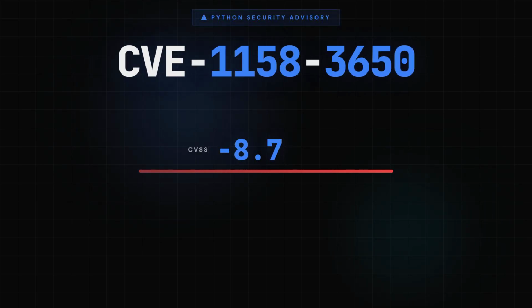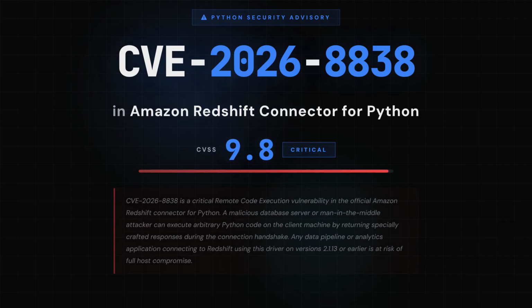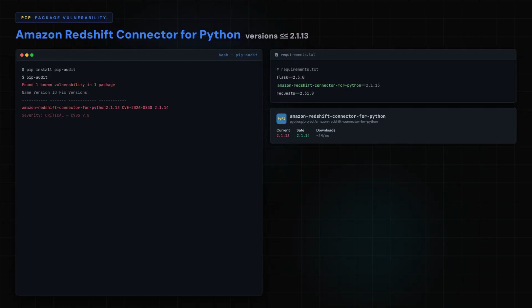Security alert. Amazon Redshift connector for Python is vulnerable. This critical severity flaw carries a CVSS of 9.8. Any attacker on the internet can exploit it without a single password. Amazon Redshift connector for Python versions through 2.1.13 contain a critical security flaw.